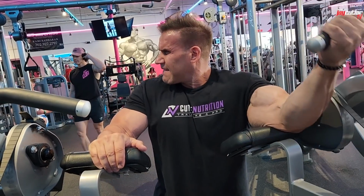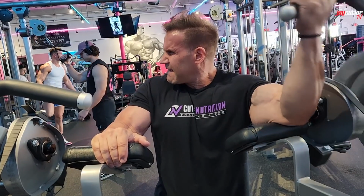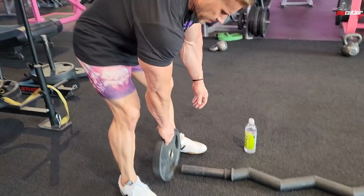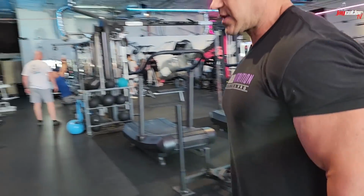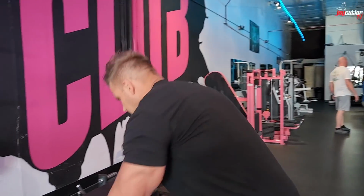About 10 or 12 repetitions. And then went over to, now a little different, guys. Check out the bar that I'm using. This is a really fat bar. So you see me use fat grips before. This takes care of that.